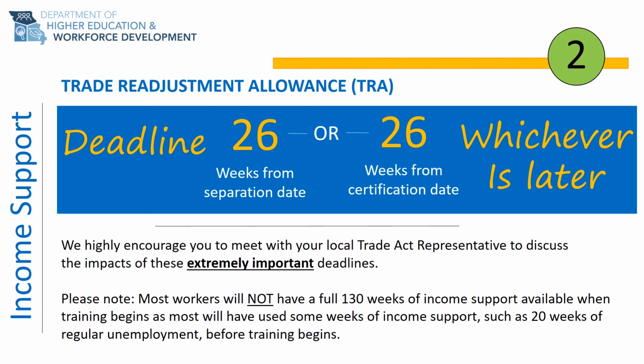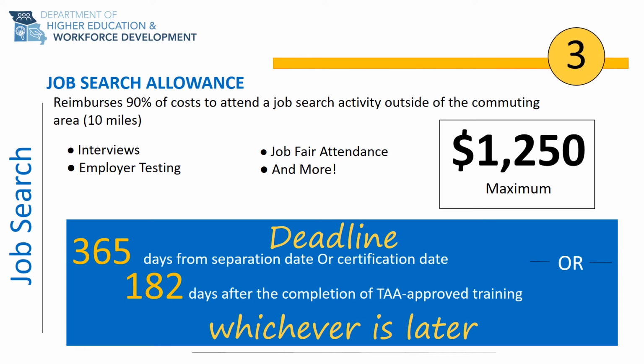The third benefit of the TAA program is Job Search Allowance. Job Search Allowance reimburses 90% of all allowable costs to travel outside of your commuting area, 10 miles one way, to participate in a job search activity. An example of a job search activity is meeting an employer that could result in suitable employment, such as a job interview or job fair. This would be for any job search activity over 10 miles from your home, anywhere in the United States.